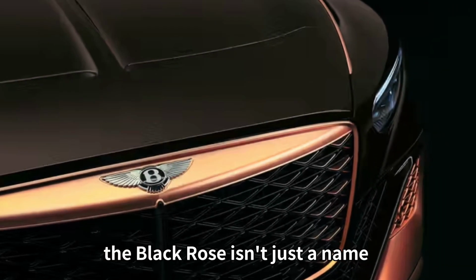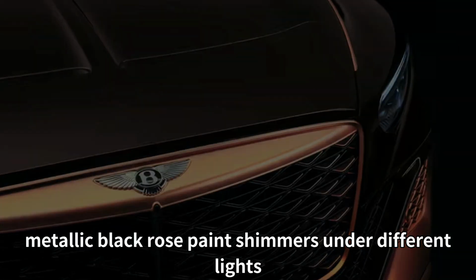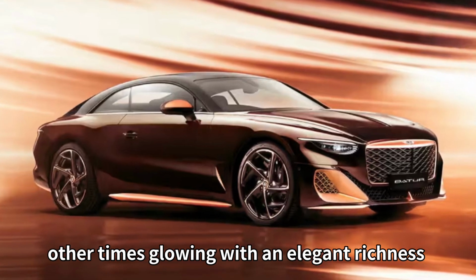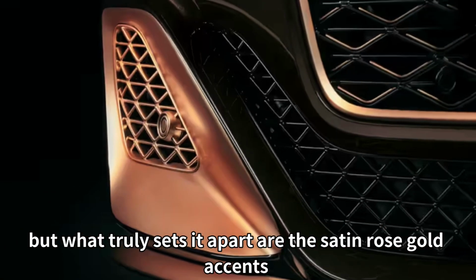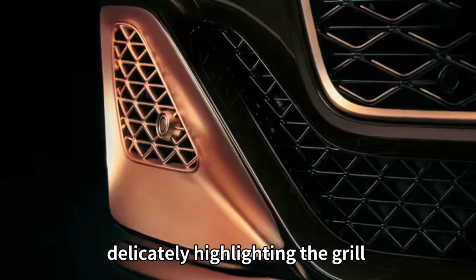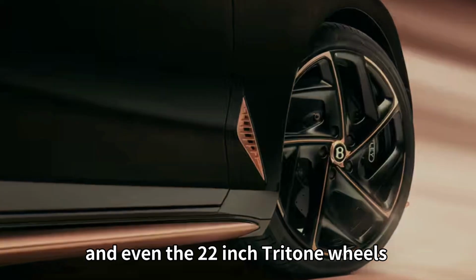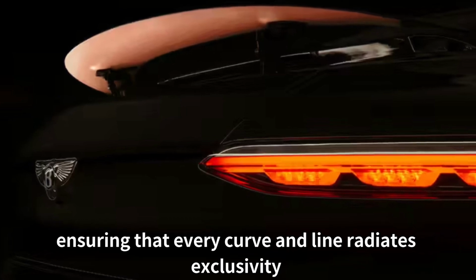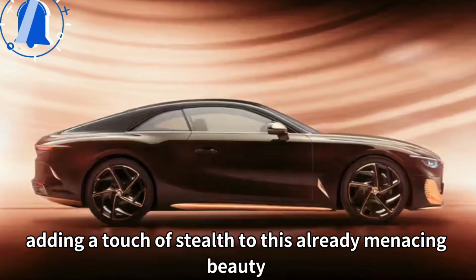The Black Rose isn't just a name, it's a statement. Its deep, metallic black rose paint shimmers under different lights, sometimes looking dark and mysterious, other times glowing with an elegant richness. This unique color was developed exclusively for this car. But what truly sets it apart are the Satin Rose Gold Accents, delicately highlighting the grille, bonnet, mirror caps, and even the 22-inch tritone wheels. Bentley has taken personalization to a whole new level, ensuring that every curve and line radiates exclusivity.